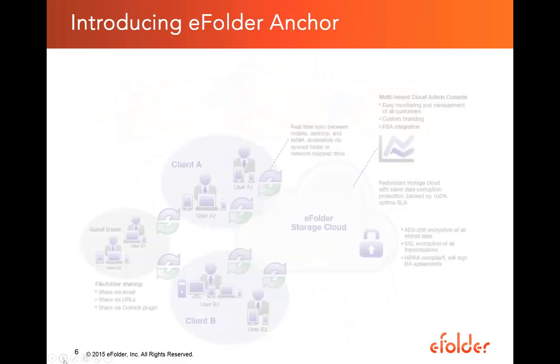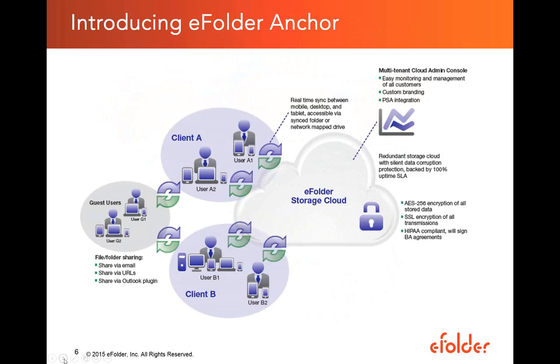And so MSPs and your clients need a business-grade file sync solution that can be managed and controlled by an MSP. And that's what Anchor is. Anchor is a file sync solution that has business-grade features and was built from the ground up for MSPs and IT service providers. It really starts with multi-tenancy as a capability.